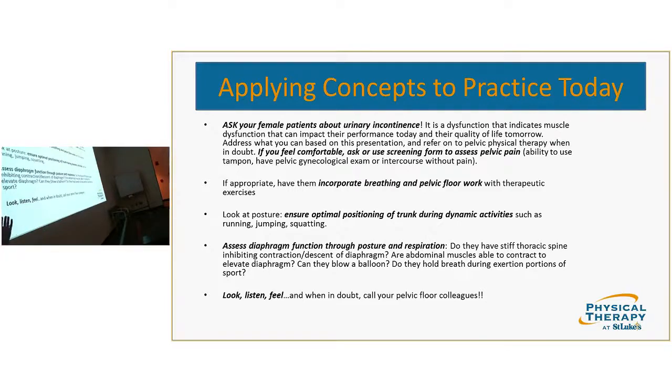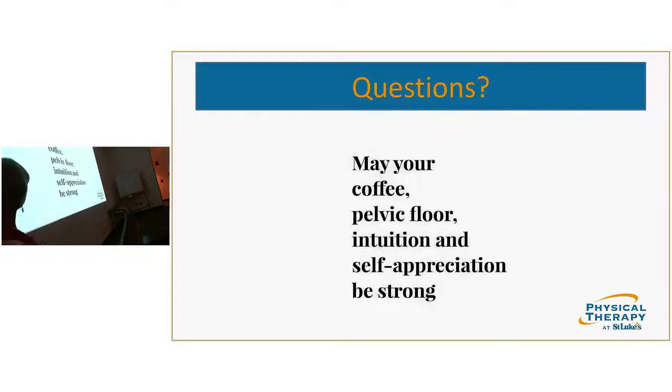Don't forget about breathing. Don't forget about trunk posture. Don't forget to look at that as you're having them go through some of their therapeutic exercises and integrating them into more functional activities. And look, listen, and feel. Don't be afraid of this part of the body. When I was in school, it was literally like a black hole. We skipped right over it. We did not talk about this at all. But I think it's really an important, valuable thing to consider with your patients. And that's it.